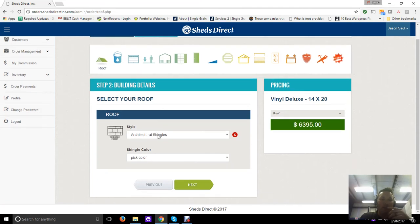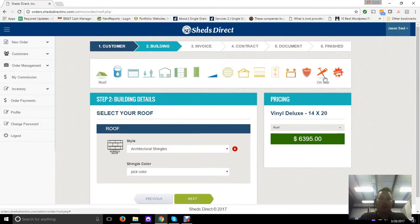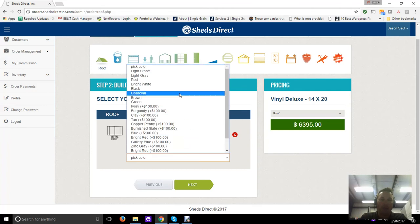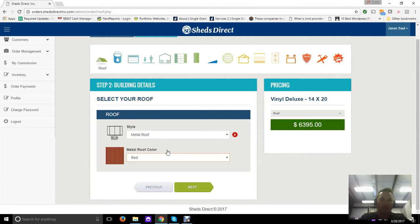And so all these order pages are going to be very similar. You're going to have your breadcrumb up here, your secondary breadcrumb here, your options that you choose in the left column, and then your options that you choose in the right column over here. So you can choose architectural shingles or metal roof. Once you make that option, you can choose a color. And you'll see a representation of that color here.